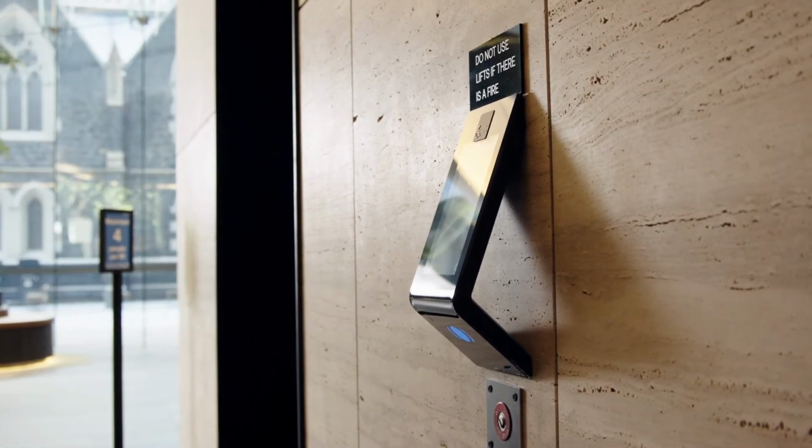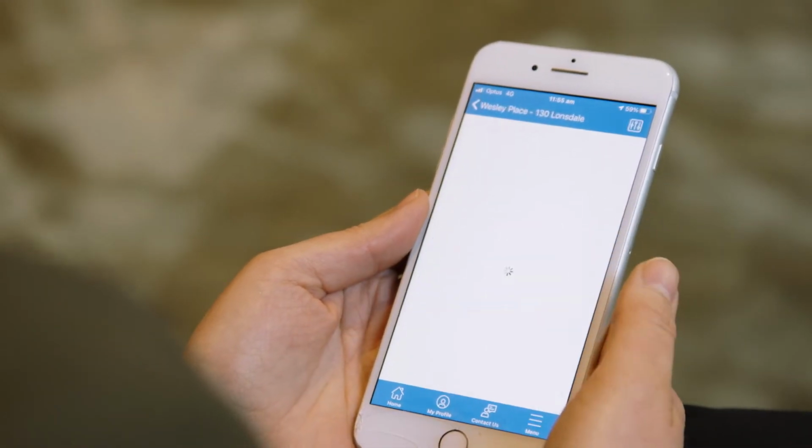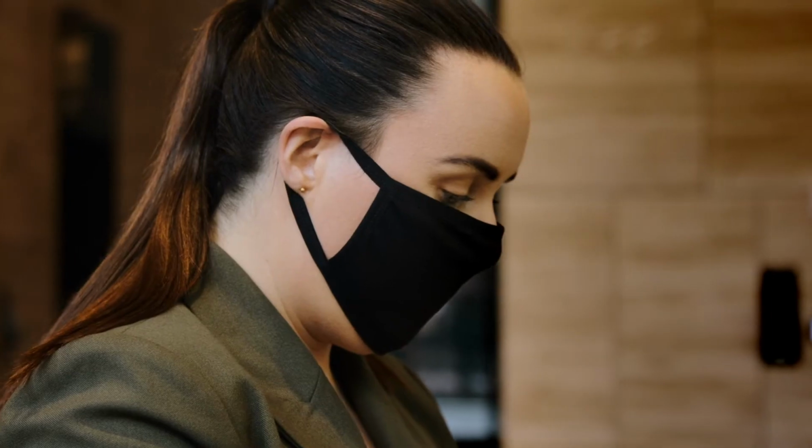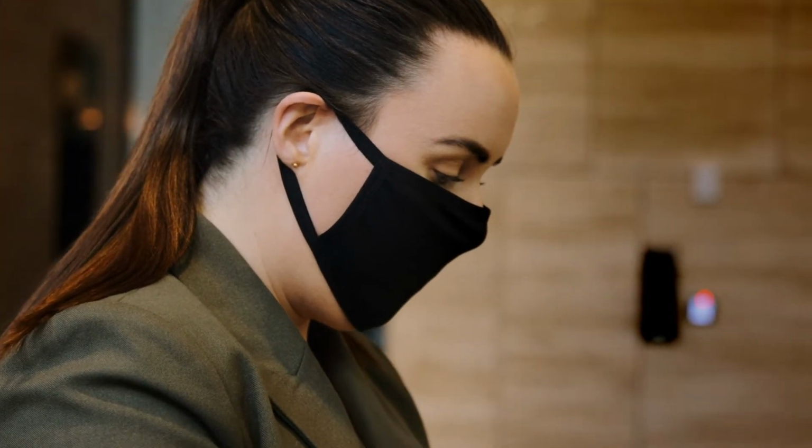Charter Hall's app Charlie enables our tenant customers to order a coffee and skip the queue. It also contains a lot of information around COVID, what we're doing in each of our buildings and how to keep safe. The best feature of Charlie is it enables the Charter Hall property manager to speak directly to all tenant customers right through the building at the same time.